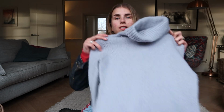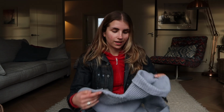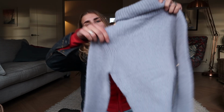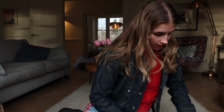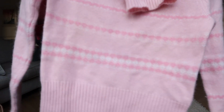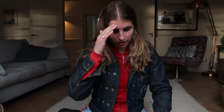So this is the first thing I kept, which is a little blue roll neck. I can't stop buying roll necks. I love them. It's kind of cold today to be fair, but it hasn't even been that cold in London. But the colour is just so cute. Would be cute with this denim jacket actually. Second item is a second roll neck. It's really cute and it's got this little heart print all over it, which I love.